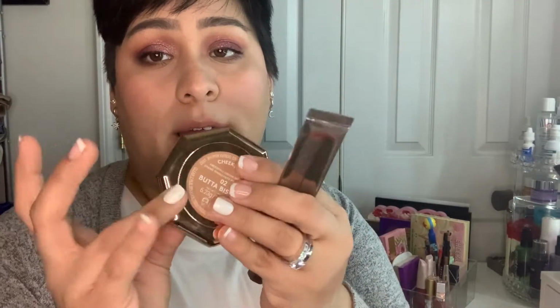It's perfect. Perfect for my skin tone. I love it, love it, love it. And I cannot say enough good things about it. It's really good. So there you go.